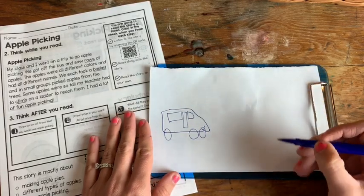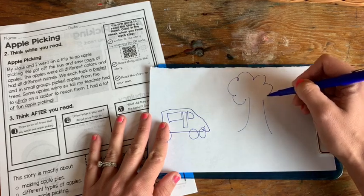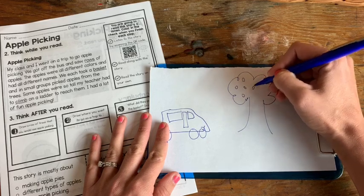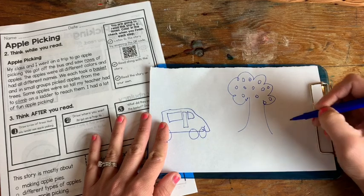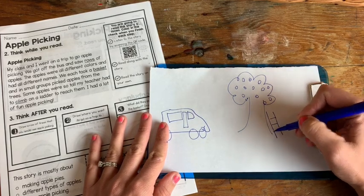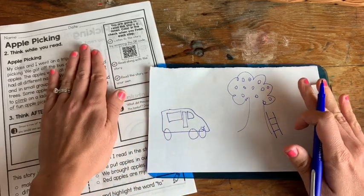Okay, and then it talks about going to an apple orchard. So maybe, I remember when we were talking about this picture, we saw an apple tree that had a lot of apples on it. And then it talks about a teacher that has to climb a ladder. So maybe they remember that vocabulary word that you've talked about already, and they put a ladder in. So this is before they see any of the words.